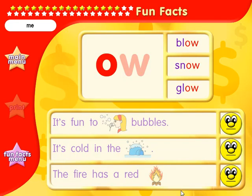Boat. These two letters, O and W, make the sound blend O when joined together. Let's say it together. O. And again, O. Now, these words over here contain the sound blend O. Blow. Snow. Glow. Use these words to complete the sentences below.